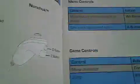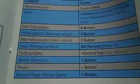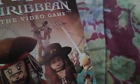Okay, here's the book. Technical support. The controls. Only attack, okay. The menu. And the notes. And at the back, it shows Lego Pirates of the Caribbean.